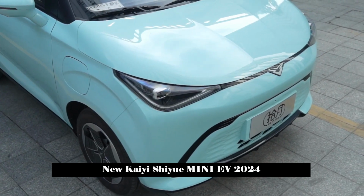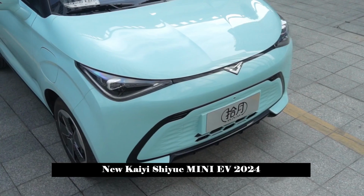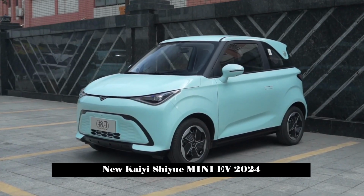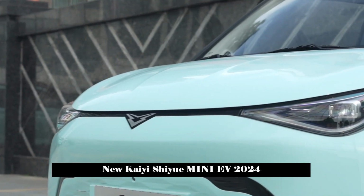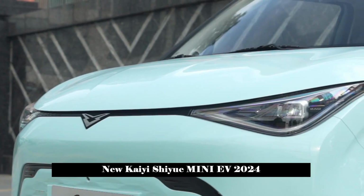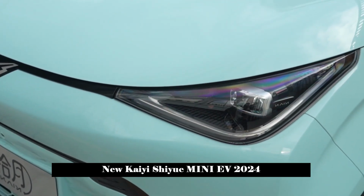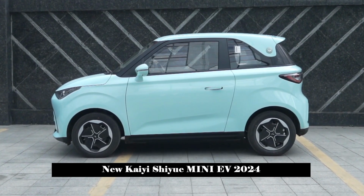On November 22, Kaiyi Shiyue went on sale at a price of 53,900 to 69,900 yuan. Positioned as a fully electric mini car, the new car is a 3-door, 4-seat model based on the IEA Pure Electric platform and is the first product of the first new energy platform under Kaiyi Automobile's new energy strategy.